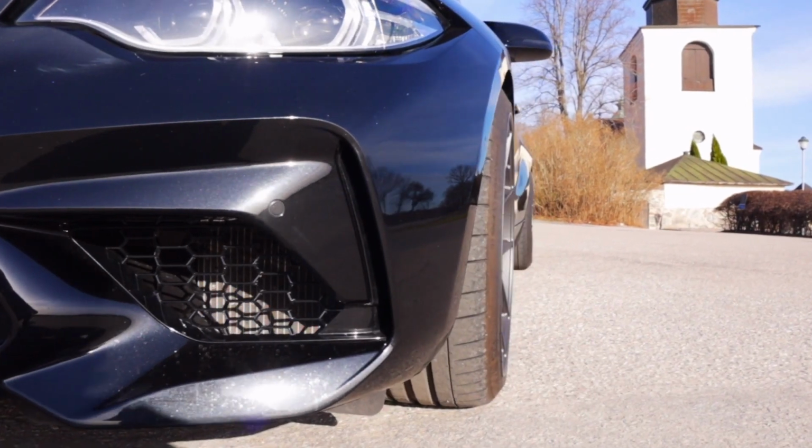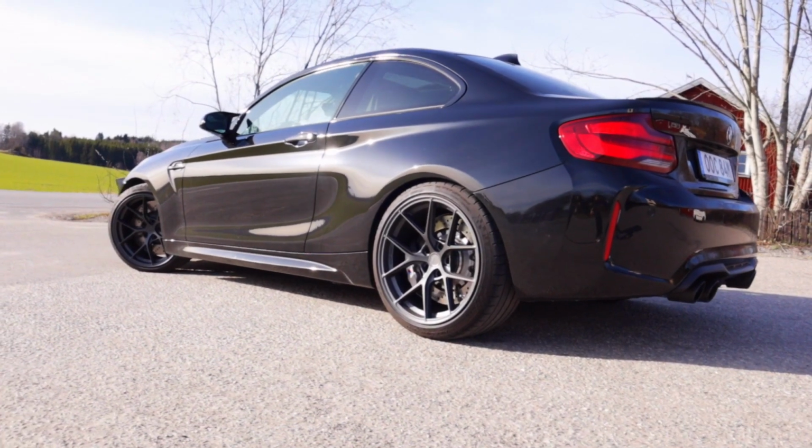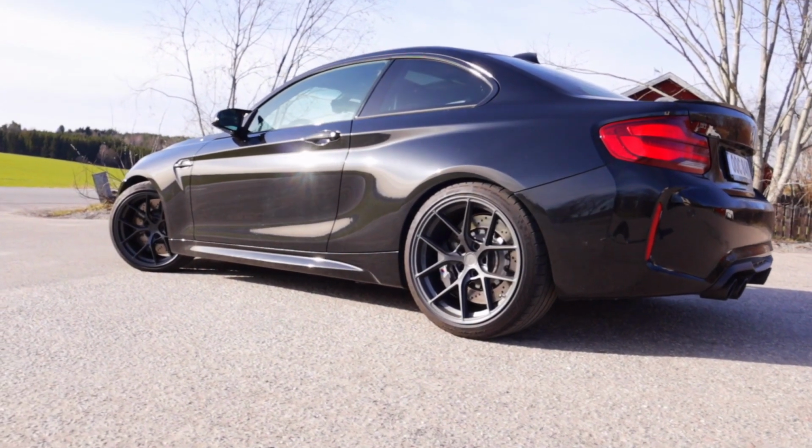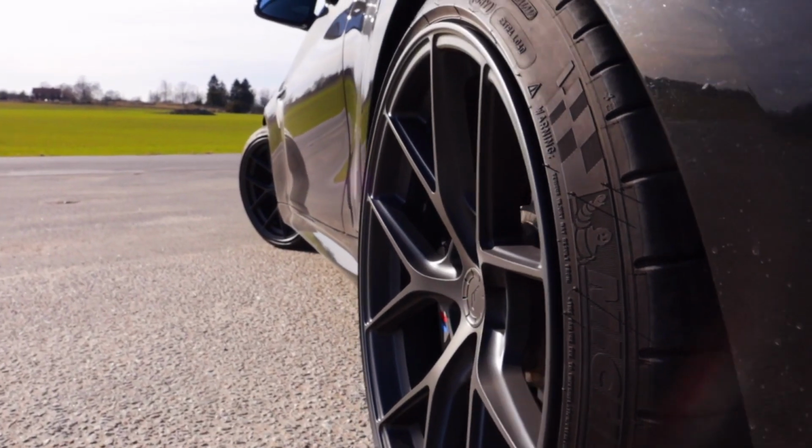B-road blasting was improved as well. It felt to me like the car responded quicker to my inputs, and the body roll was significantly reduced. And yeah, to sum it all up, it felt like a more sophisticated car, for lack of a better word, and I felt a bit more in control of what the car was doing all the time.